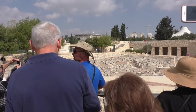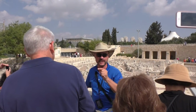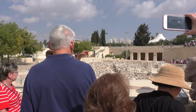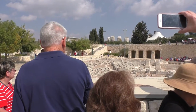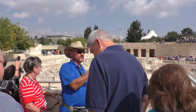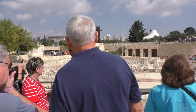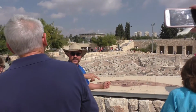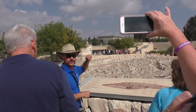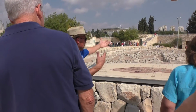The Holy Sepulchre Church, which we are going to visit today, is situated inside the third wall of the 1st century area. But was it outside the second wall? That's the question, because the third wall was built in 41 to 44, and Jesus was crucified in 28 to 32, more or less. So in Jesus' times there was no third wall. It was built much later. So where was this second wall?